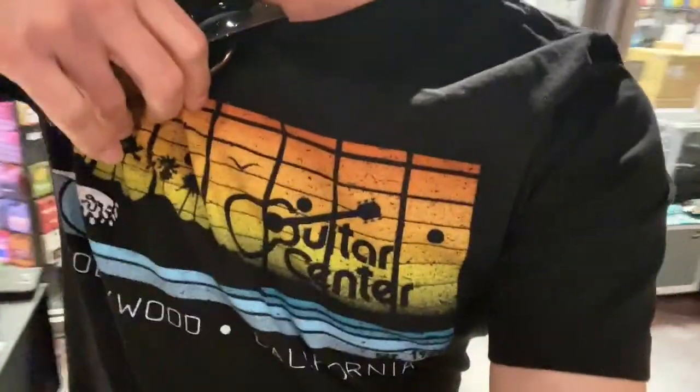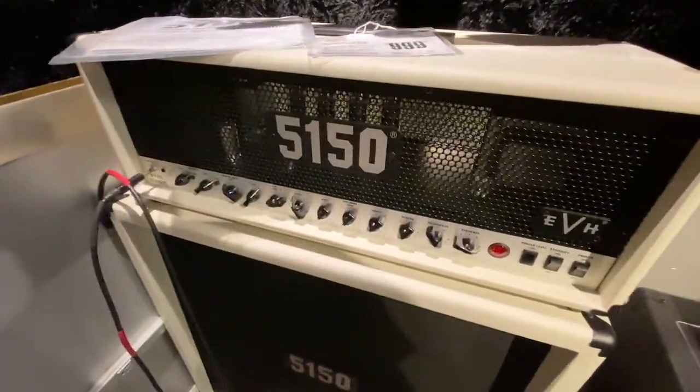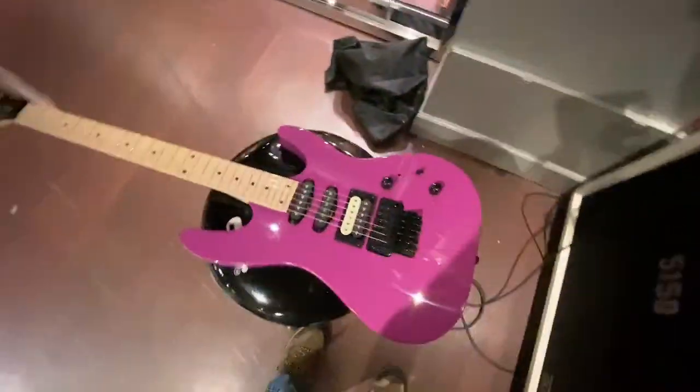Buy it? You want me to buy it? Look at that. I bought one of their t-shirts when I was in Hollywood, so I have one of those. Playing through this thing right here. Sounds awesome. The guitar is cool.